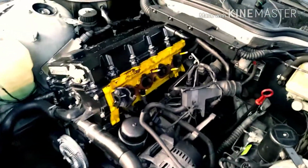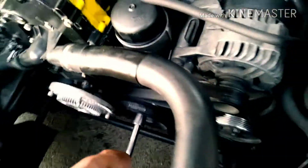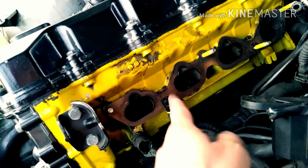So I've torn down the motor down to the head. Put this here. So I'm going to put the wrench on the crankshaft. Did find water in all the cylinders, but this one mainly, but probably because it was closed. And also I found water inside my intake manifold. Probably still water in there. So the head gasket is probably lifted, is what I'm thinking happened.